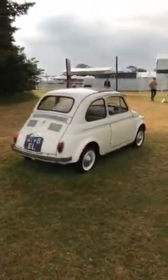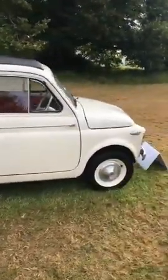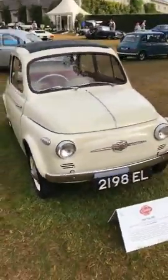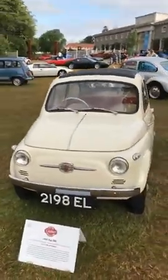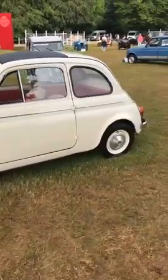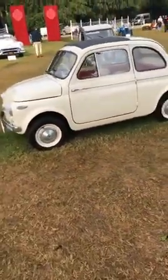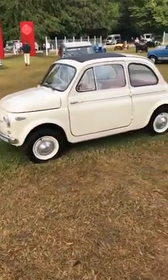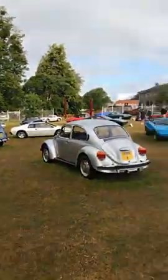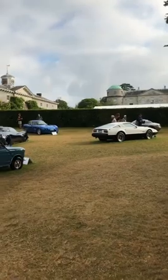Gorgeous little Fiat 500, one of my favourites. Apparently this is one of the earliest 500s imported into the UK. Still just so dinky and small, but they're wonderful. They've got real character. And actually I sketched quite a few of these because I just love the forms in them and the simplicity of them. But they're oh so elegant for a little car. So yeah, this is the Cartier lawn. Lots of stuff to enjoy.